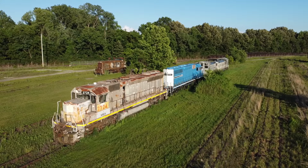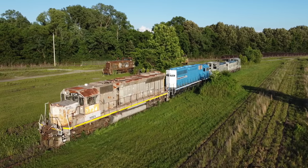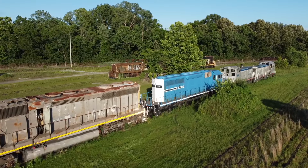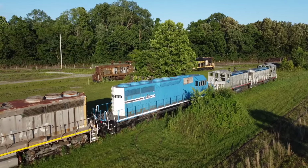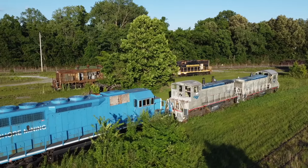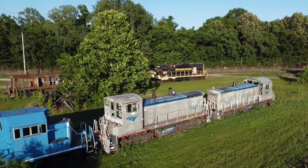2724 is yet another ex-CNW SD45, built in February of 1969 as number 967. 2001 is an SD40-2 built for the Soo Line in 1973, originally numbered 773. It worked for many railroads before ending its working career as a North Shore mining locomotive.